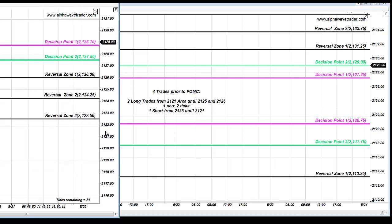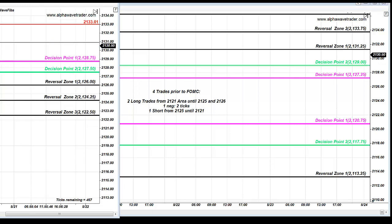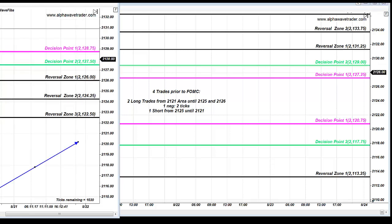Will the sellers take a major pause? No, they're showing that they're quite powerful to the downside. The end of the minor trend respected. Decision point 2 is finally here. What a crawl on S&P.